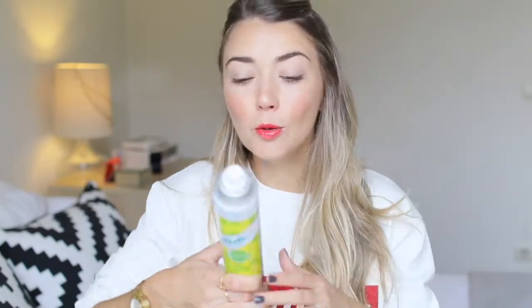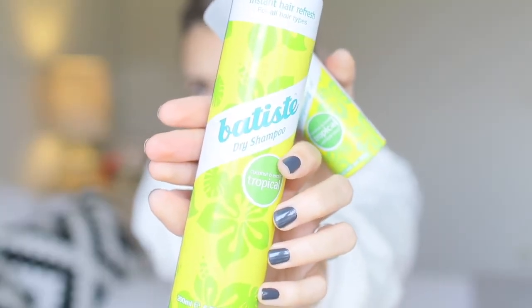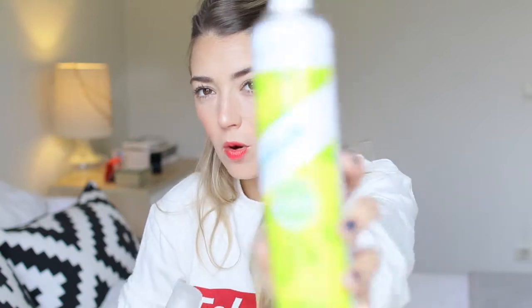I have two Batiste in the coconut version, or coconut exotic tropical version. I have the big one and a little mini travel size. I love Batiste. You guys know this is like my number one dry shampoo. There's nothing else to say. I love this scent and I love most of their scents actually.